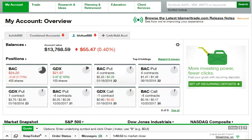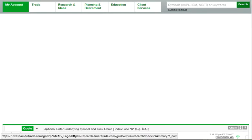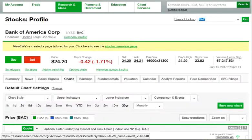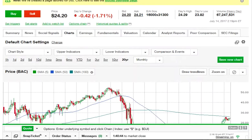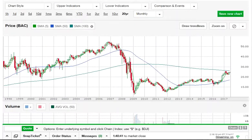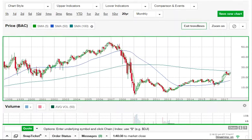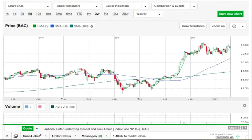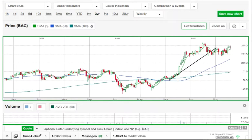And then I bought these extra put options because I noticed something. I do charts a lot, and I keep track of trends and support and resistance levels, and this is what I noticed. Let me turn on my trend lines here. Let me go to the 3-year chart. You can see that Bank of America has been going up like crazy since the election, but then right here is the key.